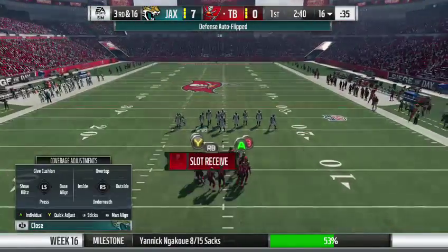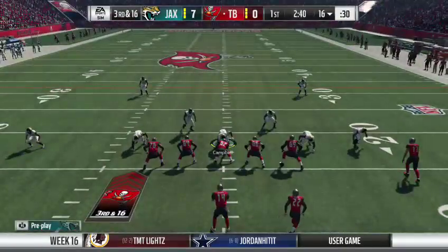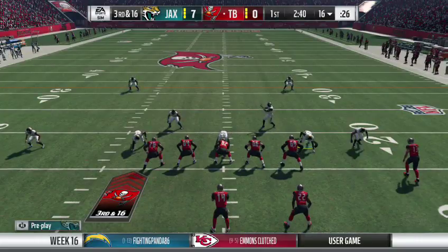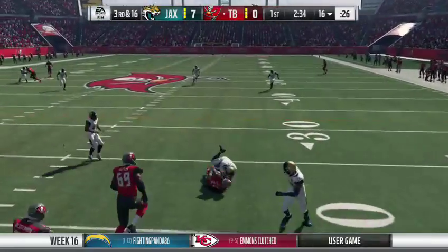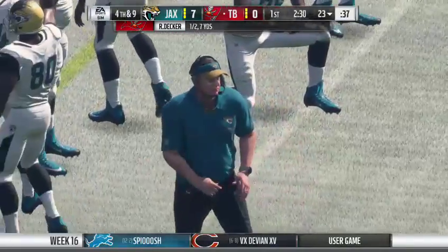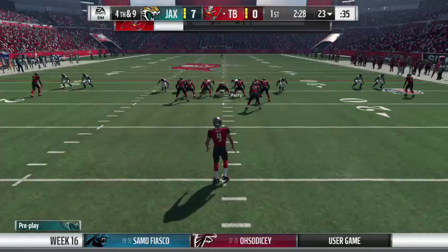So a second down incompletion now brings up third down. From the gun, Decker goes underneath to Martin. And they'll get him down here at the 23. Give him 7 on the play, and that's going to make it fourth down.